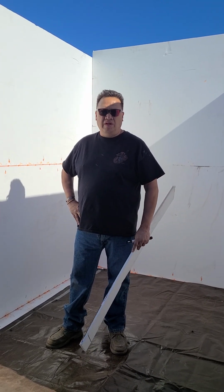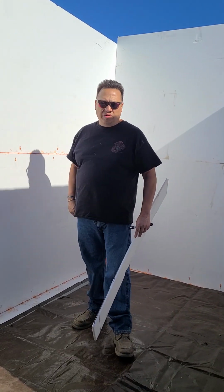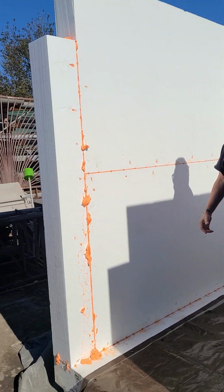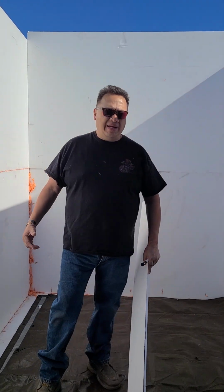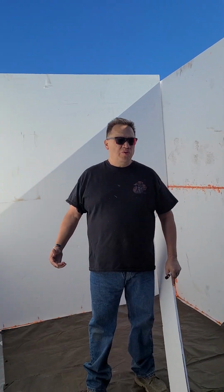And for those out there who don't understand why we use EPS, first of all, this has an R value of 35, and that R value could increase based on the thickness of the walls. It's termite and pest resistant. This is sustainable. This whole thing is 100% recyclable. It's hurricane tested to 244 miles per hour, and it is fire resistant to 2,000 degrees.